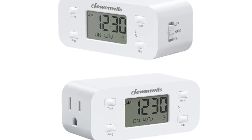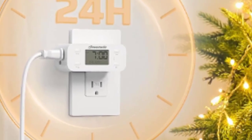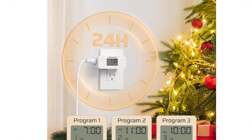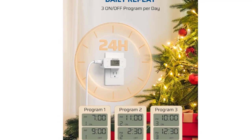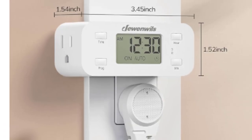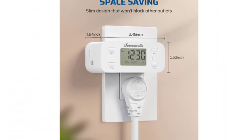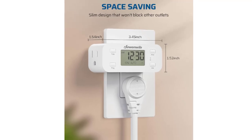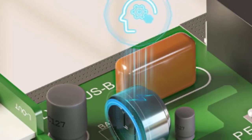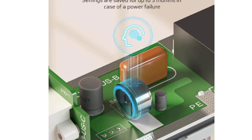D1 Wills offers a compact 24-hour indoor timer in a 2-pack configuration with a single grounded outlet per timer. It supports 3 daily repeat schedules, always on, auto, always off, and emphasizes a clean, unobtrusive profile with a large display for easy visibility. The product highlights memory retention for up to 3 months during outages and silent operation, making it well-suited for bedrooms, offices, and low-noise environments.